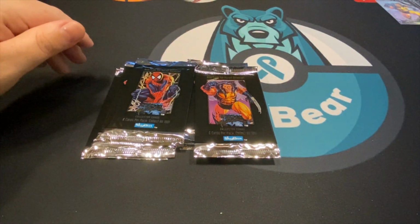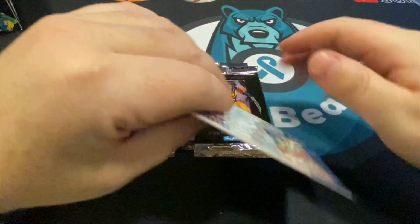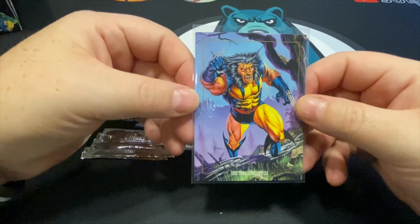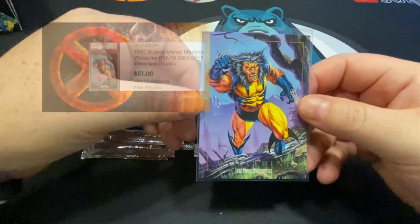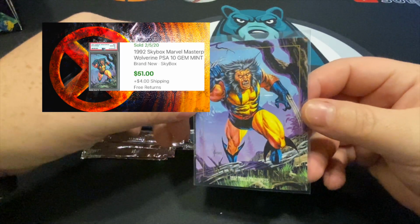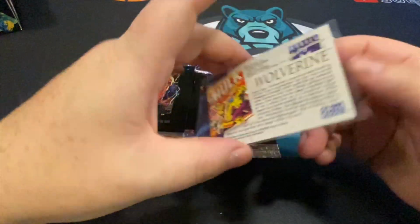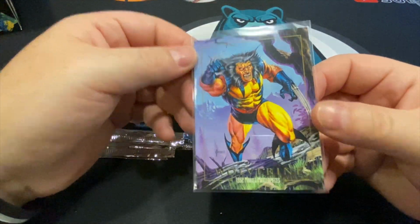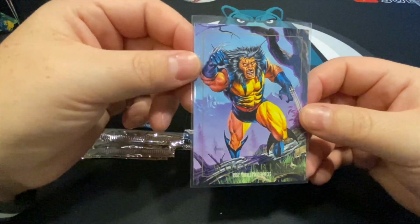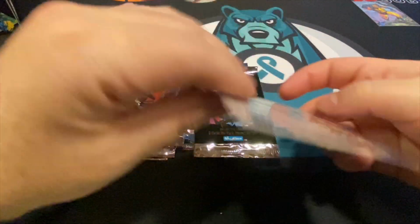So a little recap. As far as hits go, we want the battle cards. We did not get any in the first break, but we did some awesome cards. Here's one of them, Wolverine. We pulled. So this is probably one of the most sought after cards in this set. Not super highly valued, but the artwork on these are, in my opinion, like some of the best artwork ever done on Marvel. And we did get Cyclops as well.